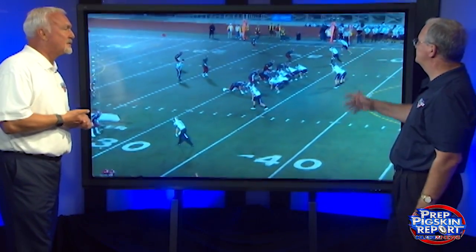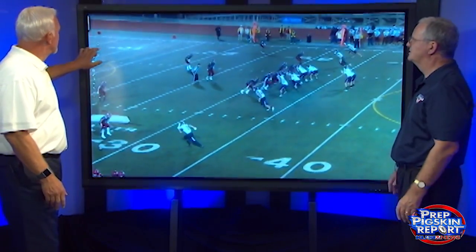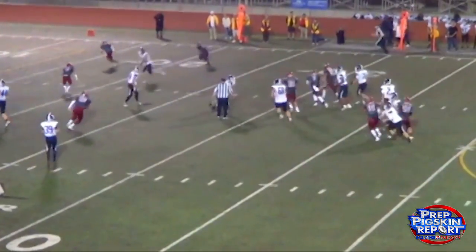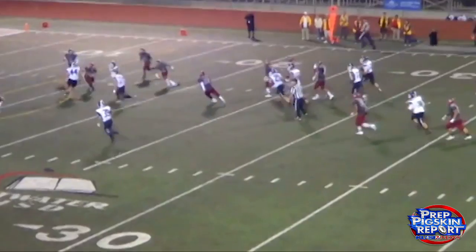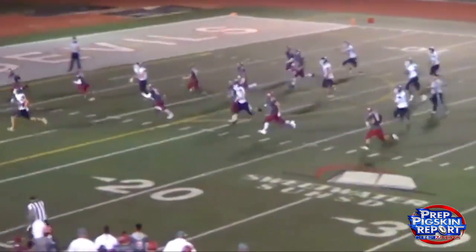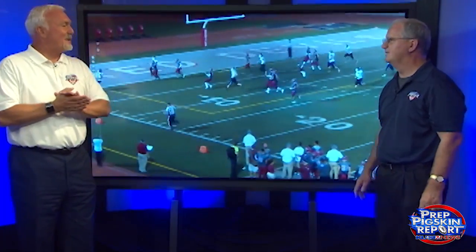And on this play, just the way that he went and got the ball with his hands, not many guys will do that. Look at this. Goes up and gets the ball with his hands, gets his shoulders back towards the goal line. That's impressive football. He's a good football player. They've got a special one there up with Asa Turner.